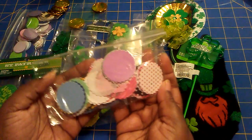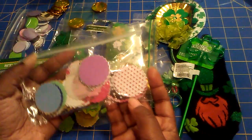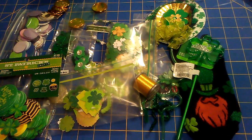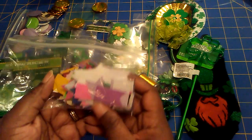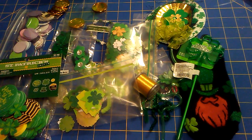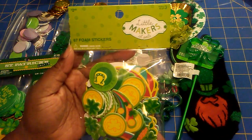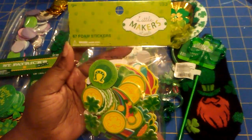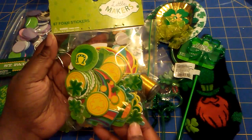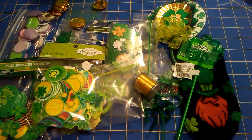Oh, and I love these. I gotta buy me a hole puncher. I want the scallop. I like this size. So she cut me out some of these. Some flags as well. Thank you, darling. Let's see what else. Oh, this bag is full of goodies. Some more foam stickers. Oh, this is excellent. I'm super excited. Thank you, Nye. Thank you.